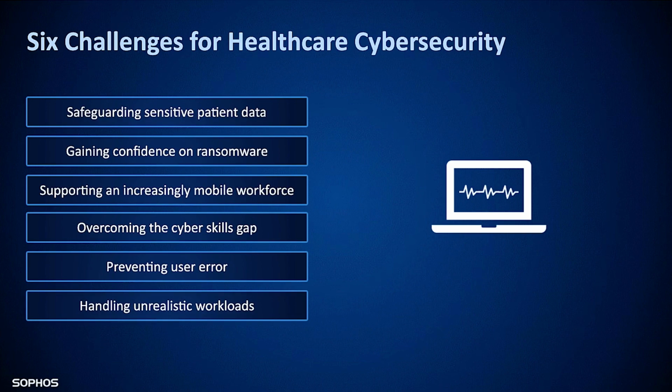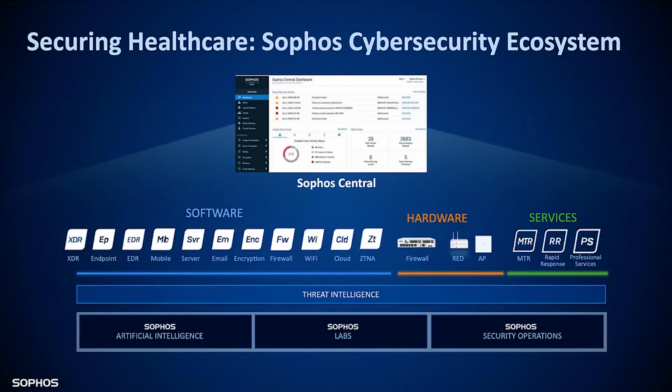Again, how do we save you time and reduce the admin burden, right? As we talked about, we know your teams are stretched. How do we help out, relieve some of that stress and that burden on you? So with that, we're going to jump in. A quick overview of Sophos.